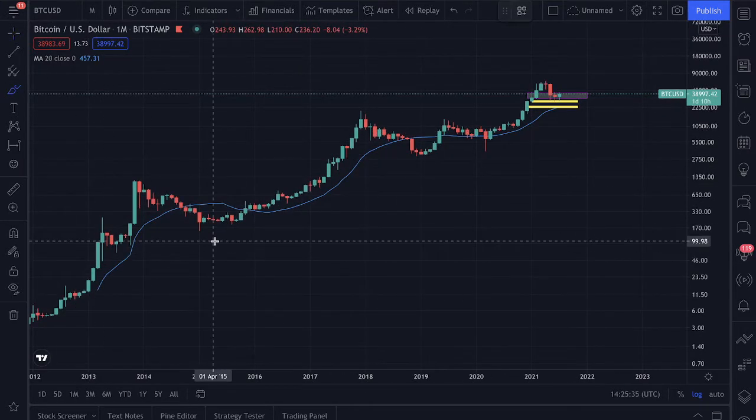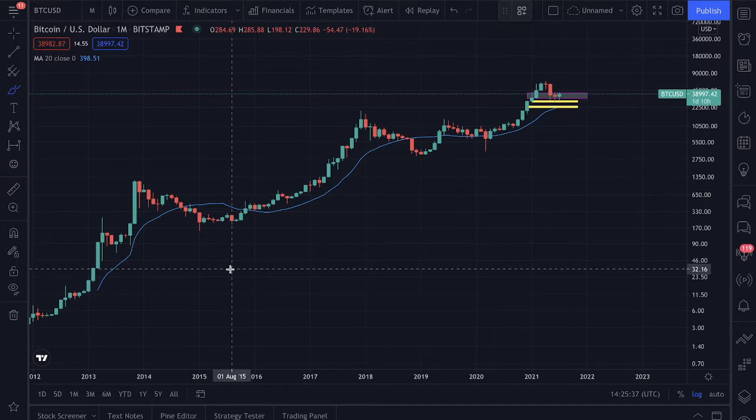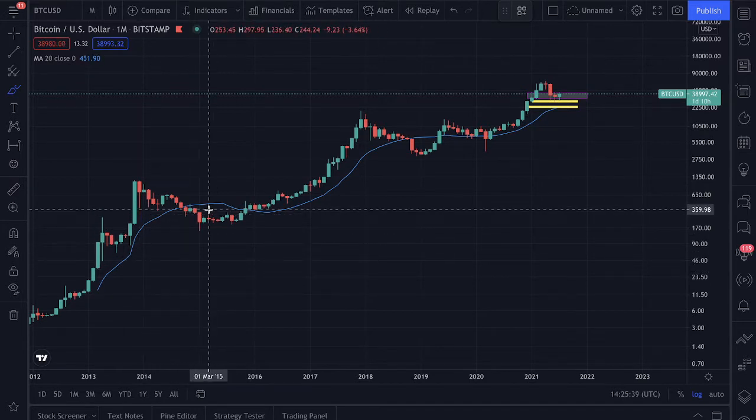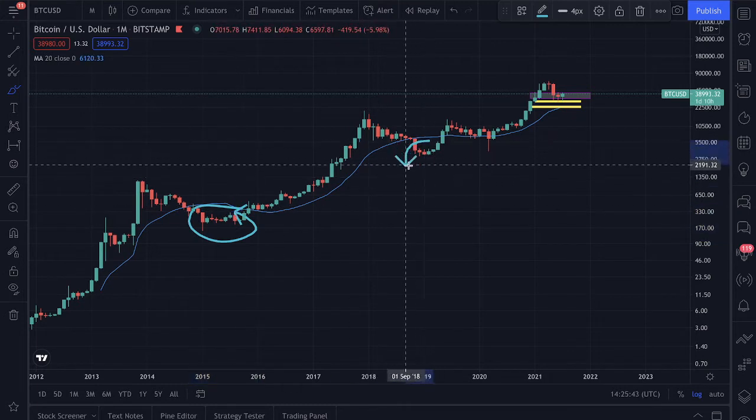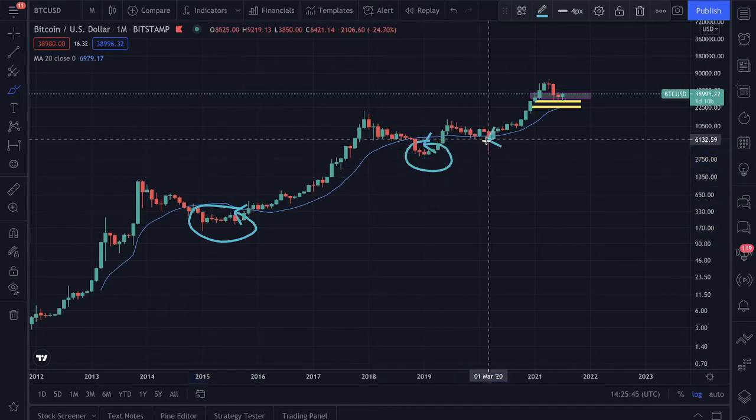This is where, say, the 20-month comes into play, where you can identify that any time Bitcoin is below the 20-month, it's a pretty good time to buy, right? It's a pretty good time to buy Bitcoin.